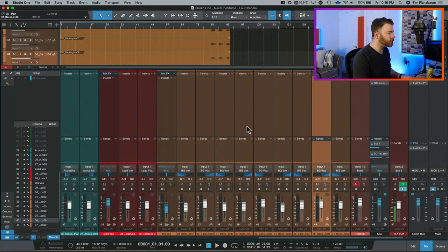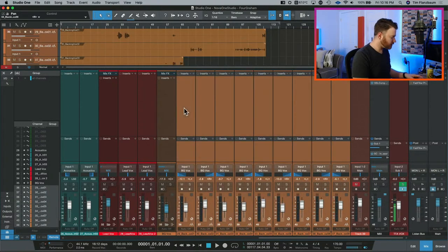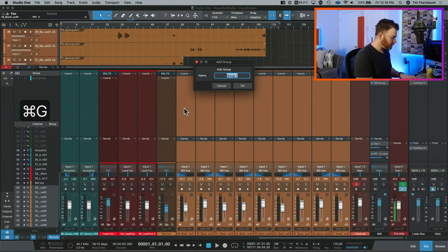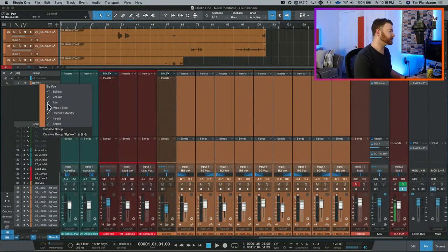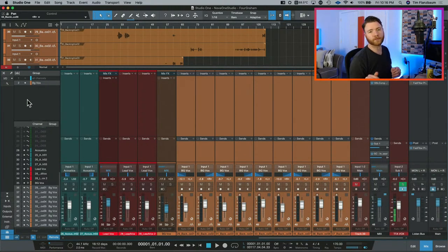And you don't have to go through the whole old process of going here, making a group, naming it background vocals. Then you've done all that, now you wait for your keyboard shortcuts to go away, right-click this thing, make sure pan is selected. You don't have to do all of that. I'm just going to undo.